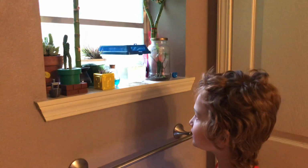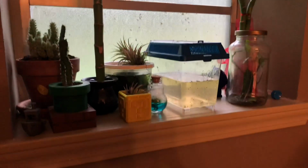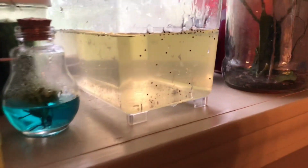Hey, tadpoles. This is our only window shelf, where the kids won't get to things, so this is the only place we can grow plants or anything else. Look at our pink mantis.